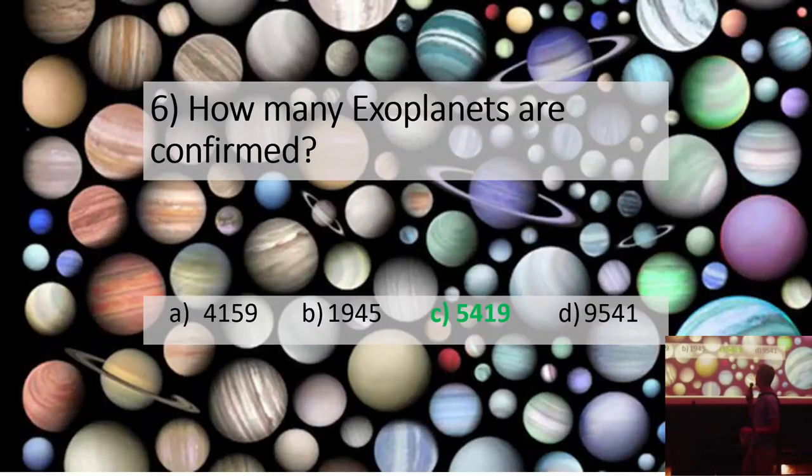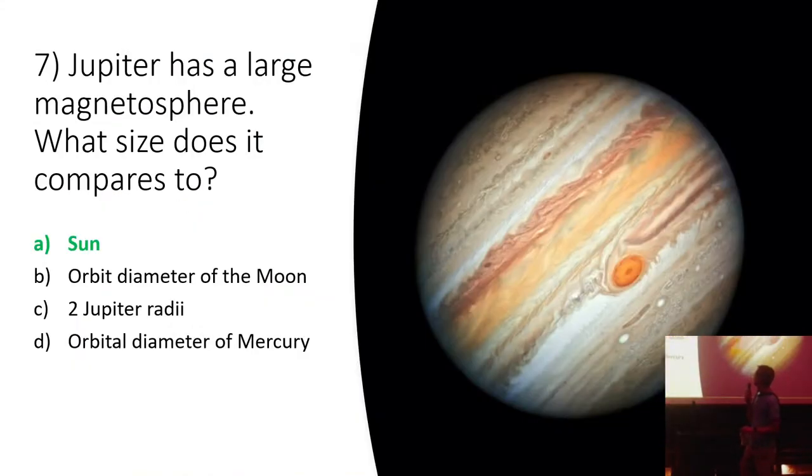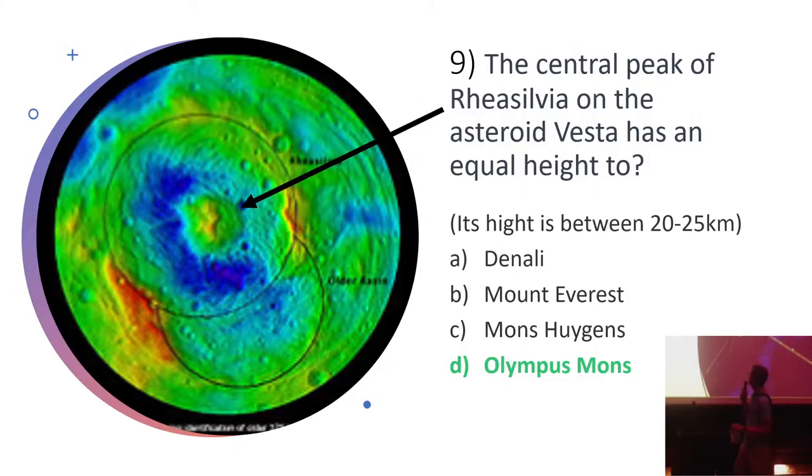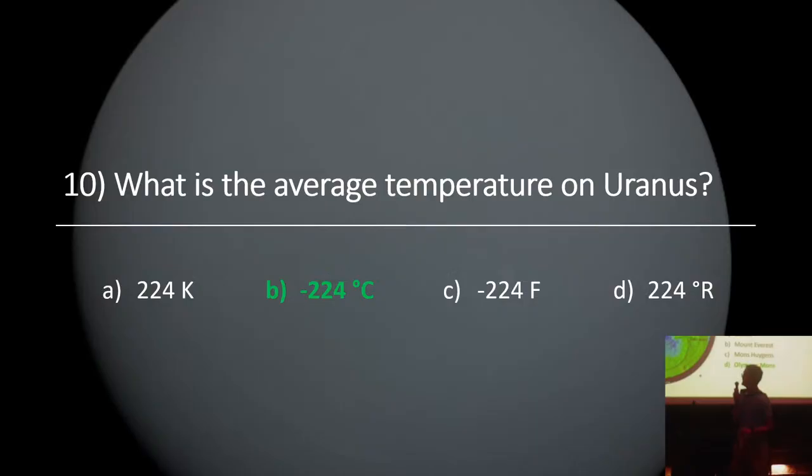How many exoplanets are confirmed? 5,000, that's hard to read. 419. Jupiter has a large magnetosphere. It is comparable to the sun. What is the furthest human-made object? That would be Voyager 1. The central peak on the asteroid Vesta has an equal height to Olympus Mons, callback. And what is the average temperature on Uranus? It is minus 224 degrees Celsius.